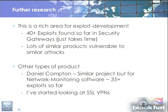It's a rich area for further research. I've looked at about 10 products, found about 40 exploits. There's lots of similar products in the same market, and I'm guessing they've got similar kinds of exploits and attack vectors. A colleague of mine, Daniel Compton, has also started a similar project, and he's looking at network monitoring software.